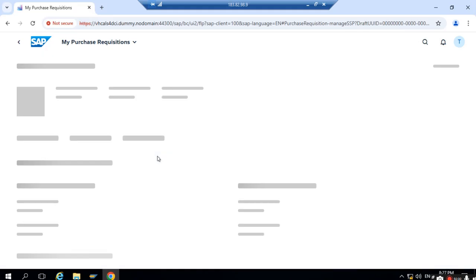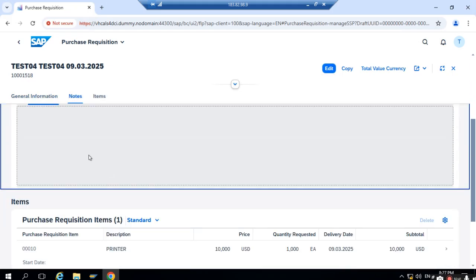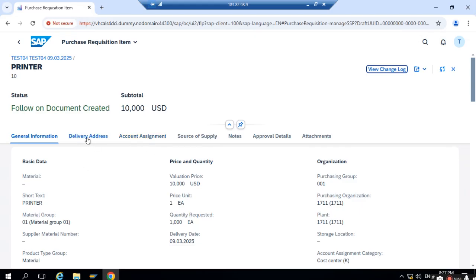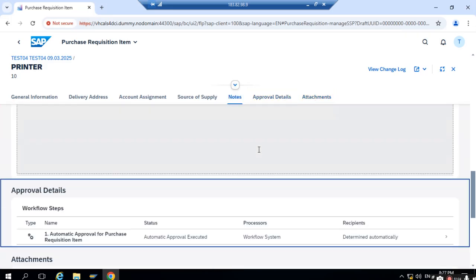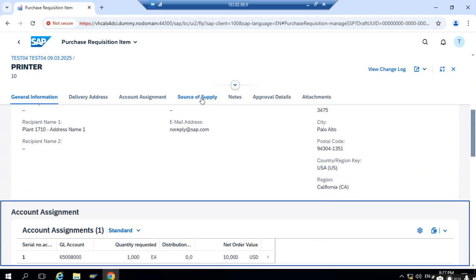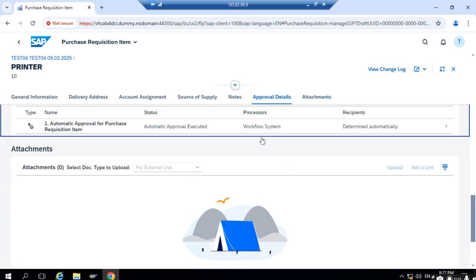It means if you click on this follow on document, go to item section, here check all information: source, notes, approval details, attachment. Here you can check all the information. Under view change log, it will show the change log if we have done any changes, but as we have not done any changes, it is not showing any change history.